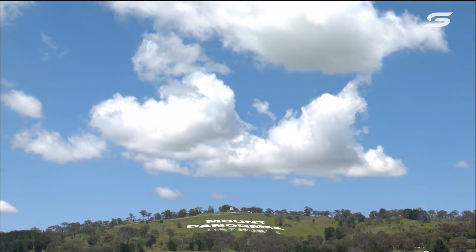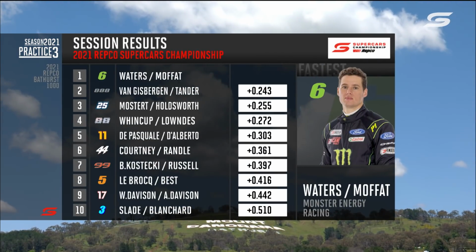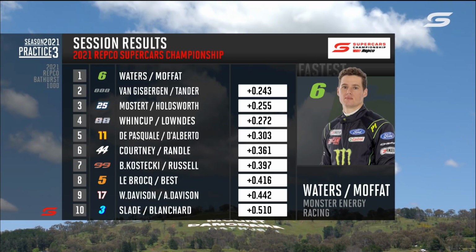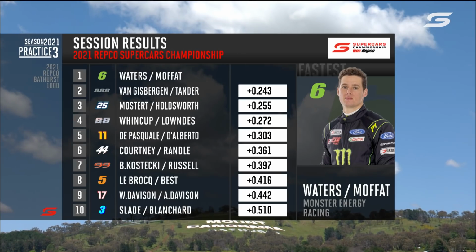So now we've seen some 4s. And a little bit more scattered cloud beginning to build around Mount Panorama. There is a forecast for a possibility of a thunderstorm later in the day. It's been sultry in the past couple of days here. That was a fabulous session, particularly at the back end. Cam Waters getting the job done with a 2-minute 4.7 from Shane Van Gisbergen. He pulled the trigger just a little bit earlier than Mostert, Whincup and De Pasquale. You can dead set separate them by a cigarette paper.